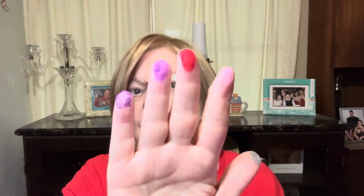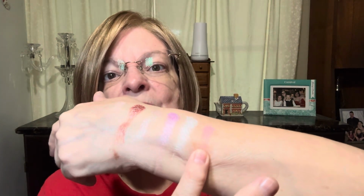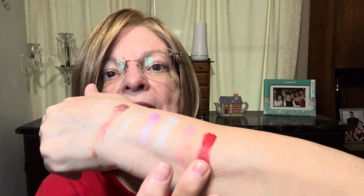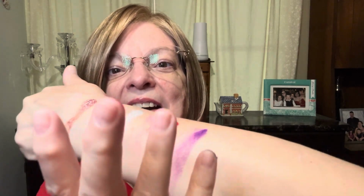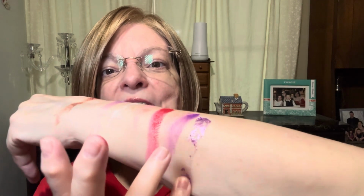We're just going to go down the rows and check these out. And we're going to start the second row here with the pink. Oh, yeah. They're very creamy feeling. We got some pressed glitters here. And the pink's pretty light. Ooh, look at that red though. There's one of the pressed glitters.